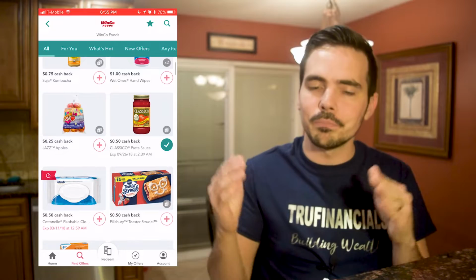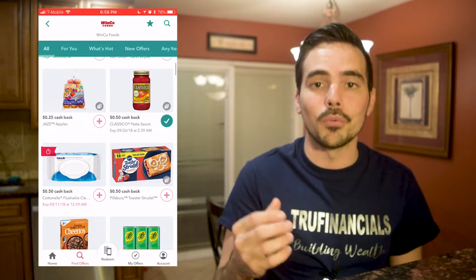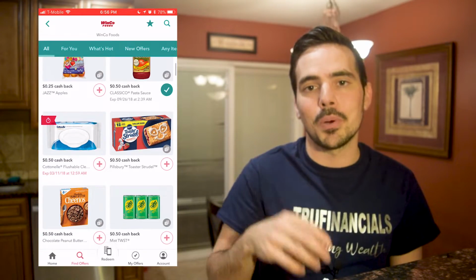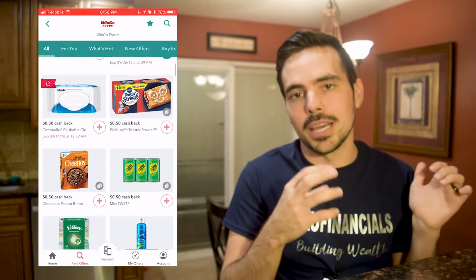Now, the cool thing is you can also try a lot of new products based on being able to save a little bit of money on there. But again, make sure that it's within your budget for your groceries so you're not going over. I tend to not count this as part of my grocery budget. So if I calculated that I'm gonna get $2 back, I'm not gonna spend an additional $2. That's still gonna be coming out of my grocery budget.